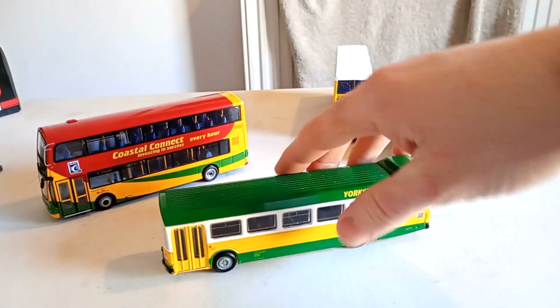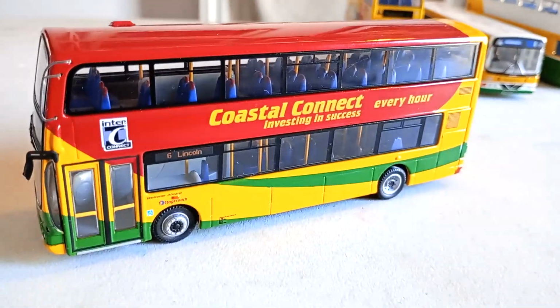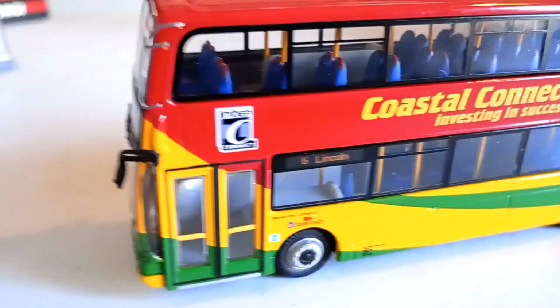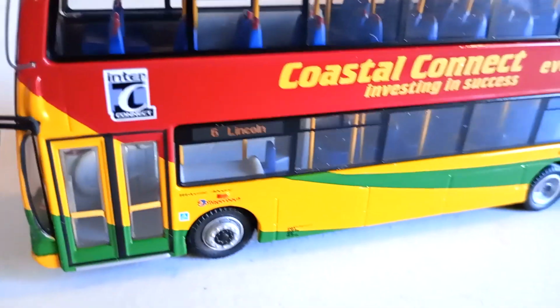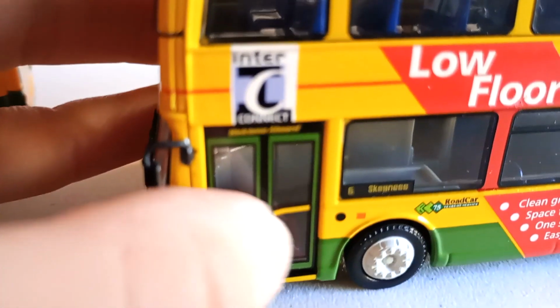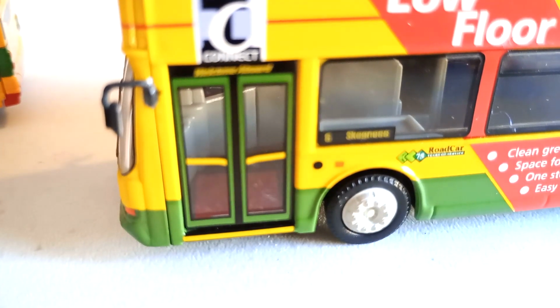Right, so I'm going to show you the Wright Eclipse Gemini in detail. First impressions, I think it's an absolutely stunning model. The doors to the bus are much better because it's actually 3D printed, unlike the East Lancs Viking. As you can see, on the East Lancs Viking, it's just a 2D print on the plastic, rather disappointingly.